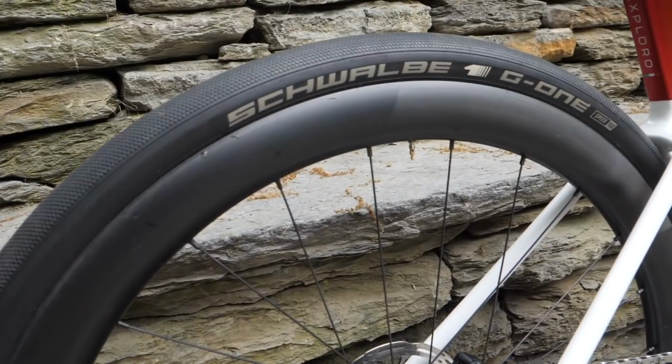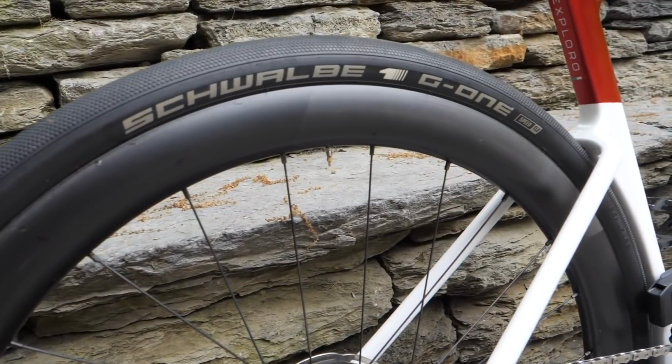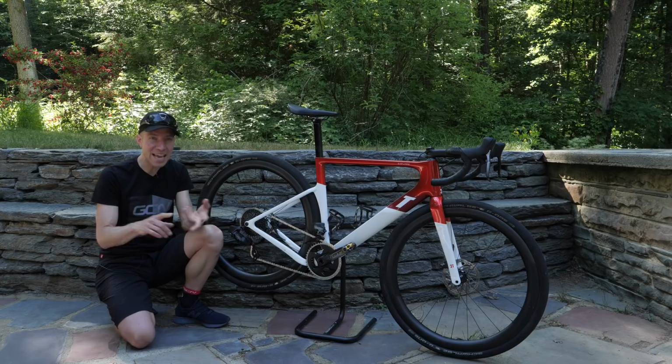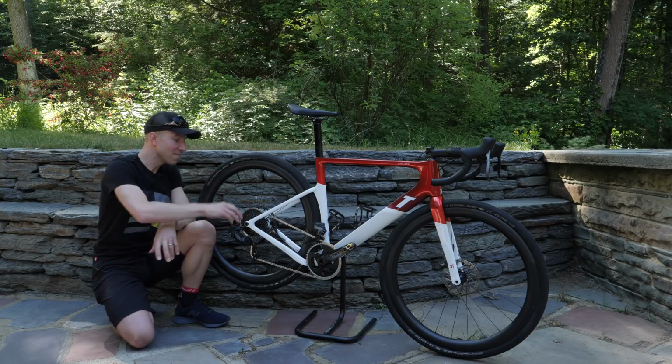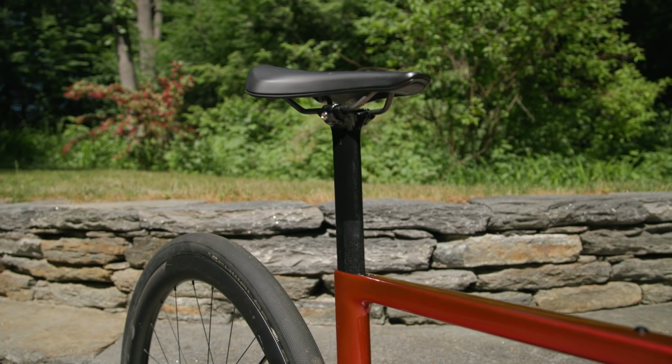They've increased the tire clearance up to 61mm on a 1x 650 setup. They support 1x and 2x, and of course still support 650 and 700C wheels. They've made a fixed rear derailleur hanger mount here, as well as updated the seat post clamp.